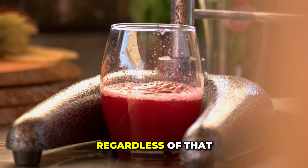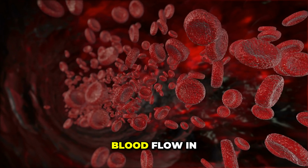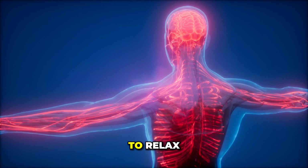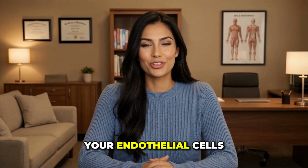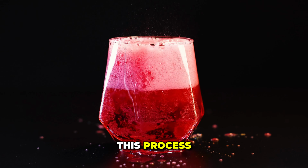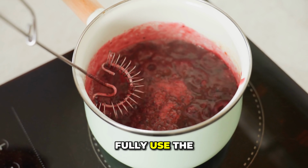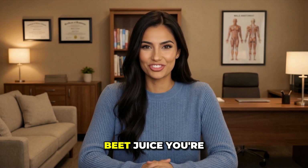This is where beet juice becomes something different when you take it before bed. The nitric oxide your body produces from those nitrates doesn't just improve blood flow in the moment, it signals vascular smooth muscle cells to relax during the critical repair hours, creating the exact environment your endothelial cells need to do their best work overnight. But beet juice alone still leaves two significant gaps in this process. And before I tell you what fills them, there's a reason your body can't fully use the nitric oxide it's already making. And it has nothing to do with how much beet juice you're drinking.